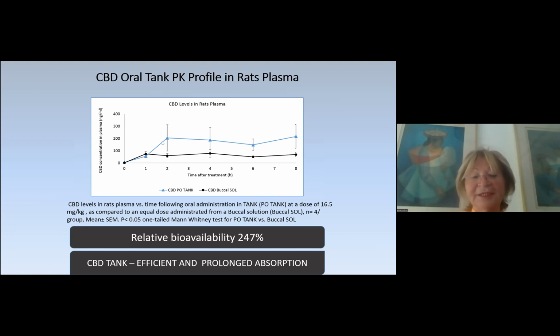These are significant results, and in fact, we have seen by one-tailed Mann-Whitney test that the P was less than 0.05. The relative bioavailability is around 250%.